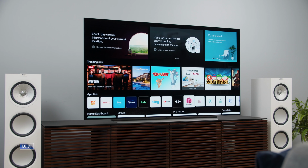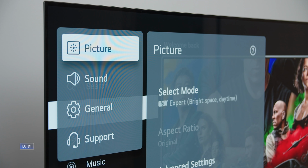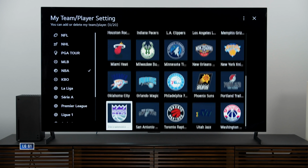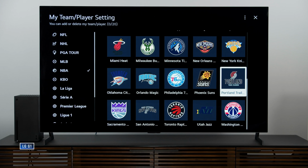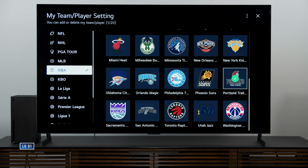Next, let's talk about user experience. LG has improved WebOS substantially. It's got a dark theme, a more conventional layout, and just like the Sony, its menus have explanations for what different settings do. WebOS has almost all the apps you'll need, plus it has a pretty slick feature for sports fans, which keeps you up to date on your favorite teams and their game times and scores. Overall, WebOS is a more advanced system. It's got so many fun features, I can't even begin to cover them here.